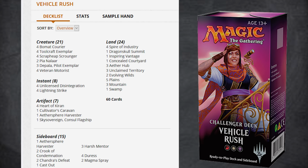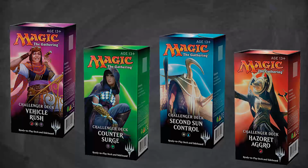Like, these decks are not going to last for very long. On top of that, what you need to understand is the people who are building these decks are the same people who constructed the standard environment. They think that they perfectly understand it enough to build a deck months and months and months in advance, knowing we know what the meta is going to be.